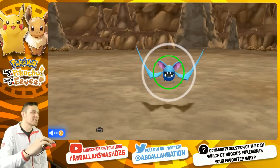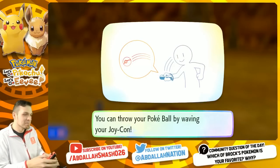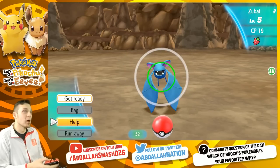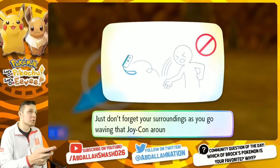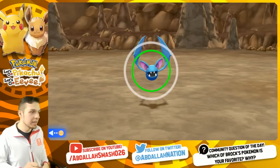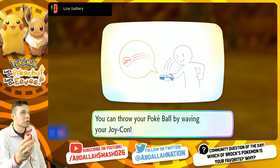Wouldn't it be the grip setting to horizontal? If you do anything, it should trigger. Oh my gosh. What did I do to this game? Help. Game, help. You can throw your Pokeball by waving the Joy-Con. Look, dude, look. Let me do this. So silly. So silly. Okay, so now I'm gonna grab my original one that has a low battery.